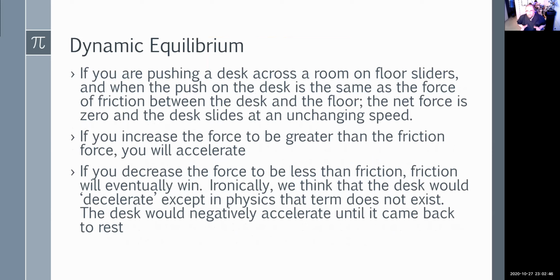Once your force pushing on that desk equals the amount of friction that the floor is resisting you with, at that point, the desk will slide across the floor at an unchanging speed. You've overcome friction. If you move it in the same direction, that desk will then be in dynamic equilibrium. If you increase your force to be greater than the friction force, you'll accelerate, you'll go faster. If you decrease the force to less than friction, friction will eventually win. We often say deceleration at that point, but in physics, there is no deceleration. That term doesn't exist. Your desk would negatively accelerate until it comes back to rest. So if you weren't able to resist friction, it'll get slower and slower until that desk just stops.